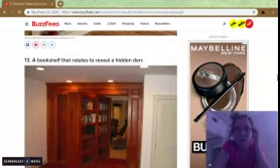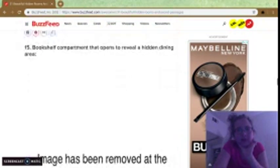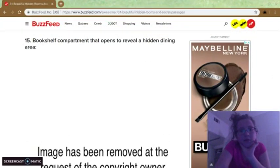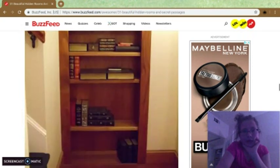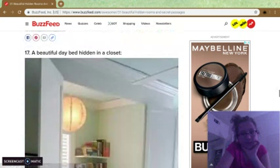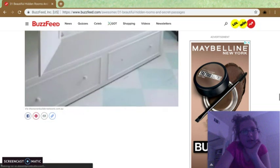A bookshelf that rotates to reveal a hidden den. Whoa. I love that. A beautiful old bookshelf passage. A bookshelf compartment that opens to reveal a hidden dining area. Holly Black's hidden library. A beautiful day bed hidden into a closet.